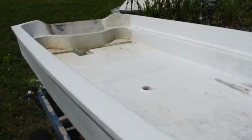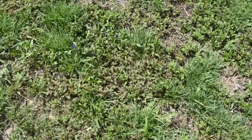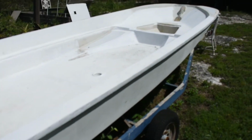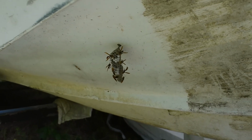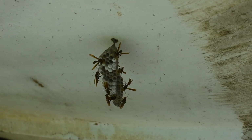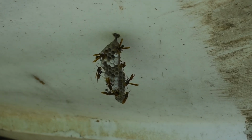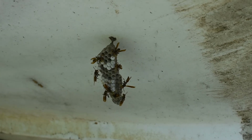What I'll probably do is let this sit out for the rest of the day and let the sun dry it. And once I get back, I'll see if I can put a different top on it. Those guys got a pretty good home right there. But they shouldn't be there. I need to knock that off.